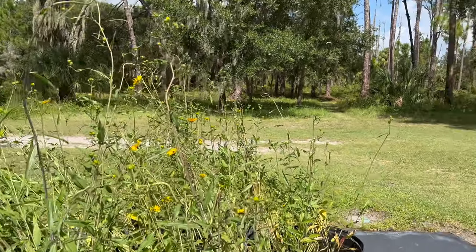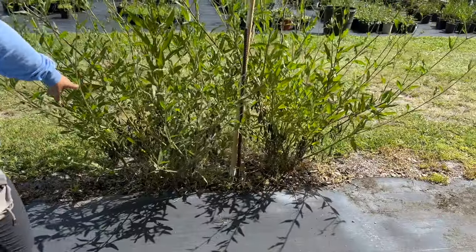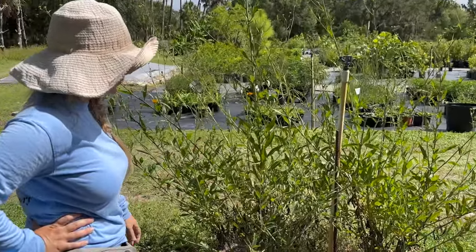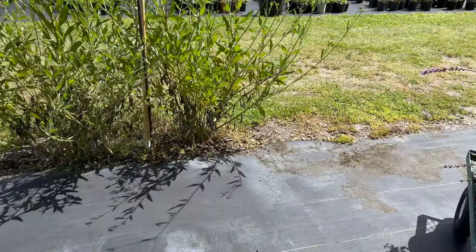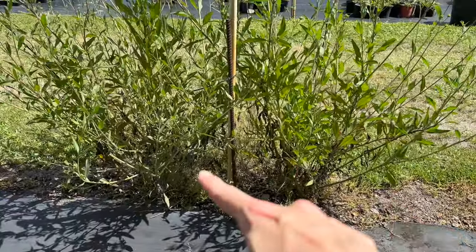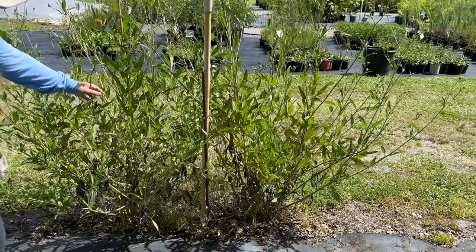I mean, if it likes the space, probably pretty quickly. This gives you an idea of the spread. Within a few months, or is that over a year? You could probably give it a year to see what happens, see how it likes the space. But if it likes the space, it will fill in. It looks like this is almost like two plants, so maybe it'll get this size for the first year.